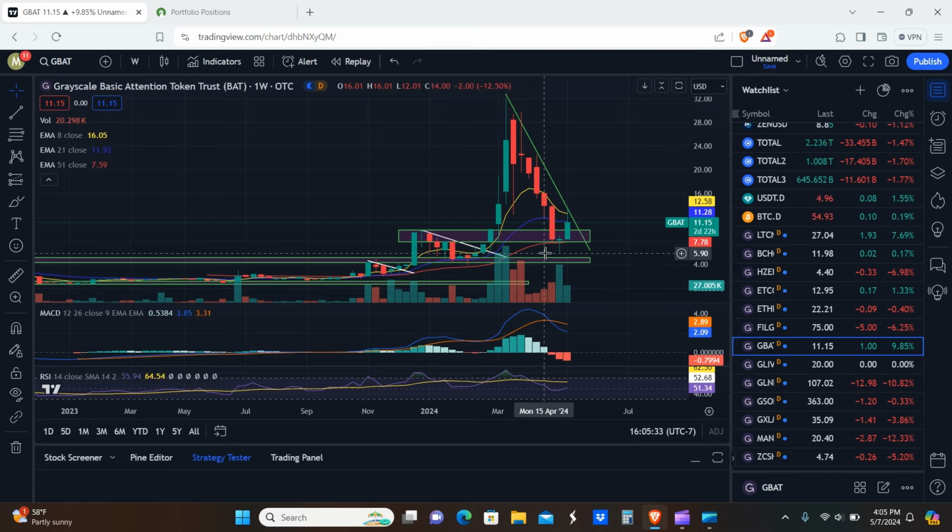So GBAT, this thing basically had this bear trap here, and then it pumped back up.